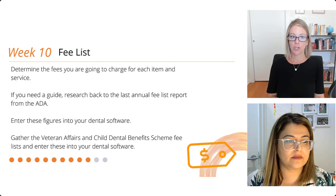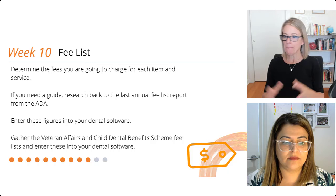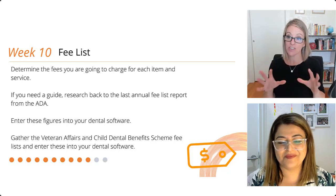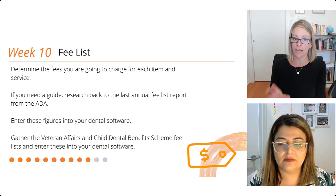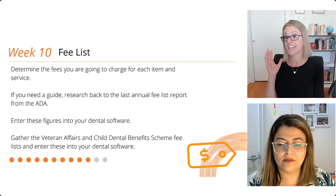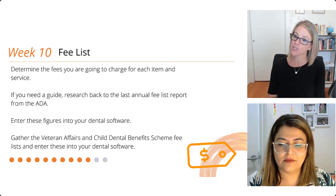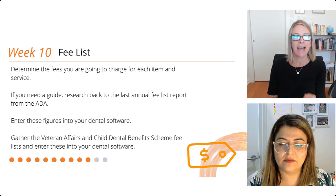The fee list. So determine the fees you are going to charge for each item and service. And also we need to make sure we're adding in all of the Veterans' Affairs. If you're seeing Child Dental Benefits Schedule scheme people, then make sure that we've got access to all of the current fee levels for that as well. An effective guide that you can use, because who knows what to charge for all of these, tens and tens of item numbers, is the Australian Dental Association. Attendees to this webinar may have noticed it does come out, I think it's within their newsletter, once a year.